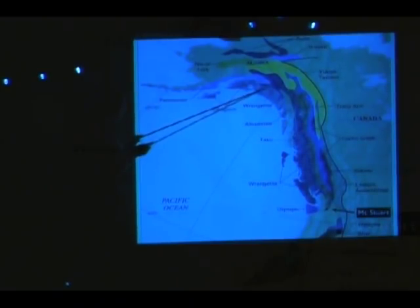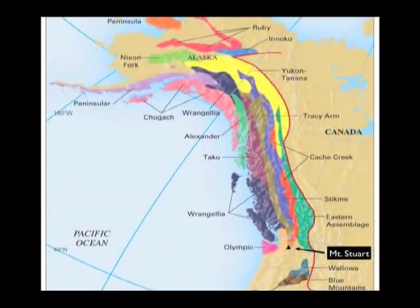Okay, so each of these colors is a separate terrain. And to be honest, each of these colors can be split into many more smaller terrains. So I'm going to change my answer. There's 50, 60 different terrains that have been mapped out, including the Blue Mountains, by the way, on the way to Boise. But these are the guys we're talking about that are part of this story. And notice that they're all, at least on this map, strips that run north-south.